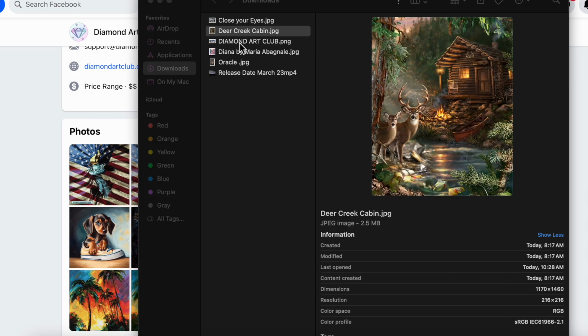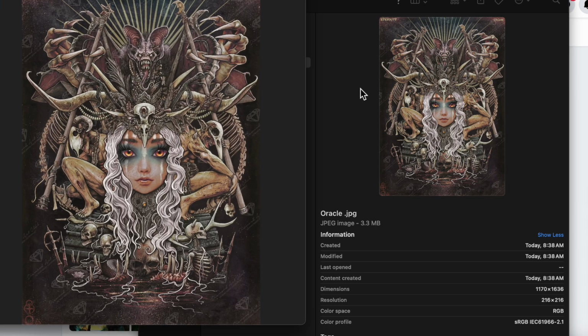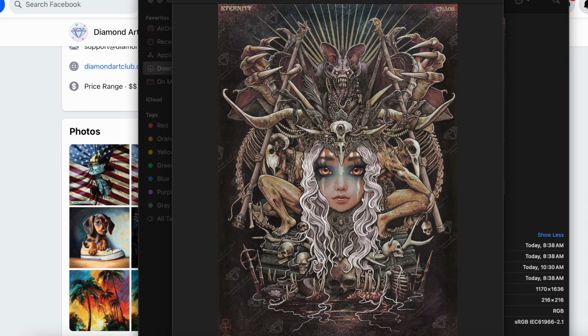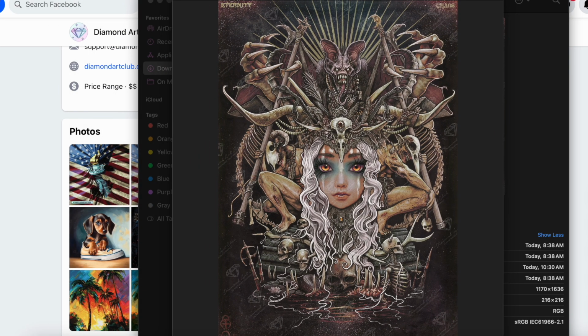Next image I'm going to pull up here. I'm trying to remember the order that they sent them to me, so I think they sent this one next. This one, my jaw dropped. I know exactly who this is. This is Christopher Lavelle's artwork. I know plenty of you are going to be ecstatic for this artwork, all of you dark art lovers. This one is particularly dark. This one is titled Oracle, I should say.